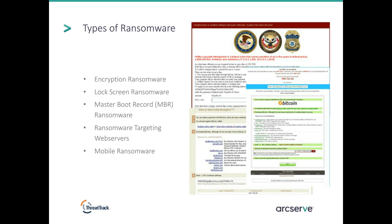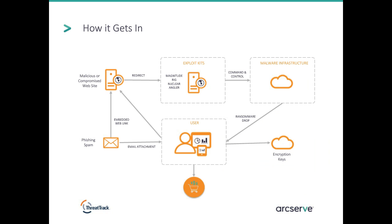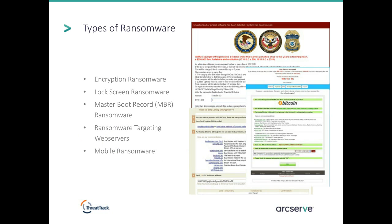Master boot record, or MBR ransomware, changes the computer's master boot record so that the normal boot process is interrupted. Instead, a ransom demand is displayed on the screen at boot time. Ransomware targeting web servers leverages known vulnerabilities in the content management systems to deploy ransomware on those web servers and encrypt those files. And then lastly, mobile ransomware largely affects Android devices and is a whole other discussion in itself. Infections occur via drive-by downloads or through fake apps loaded outside of the Google Store.